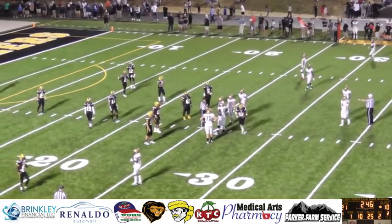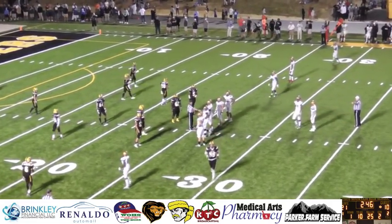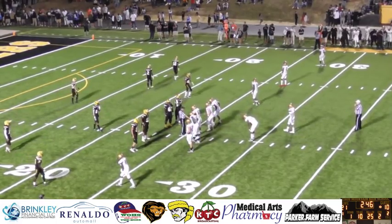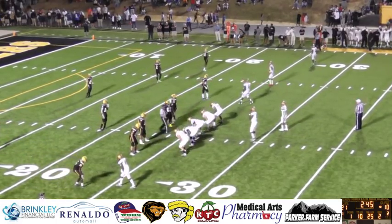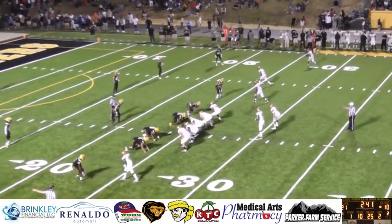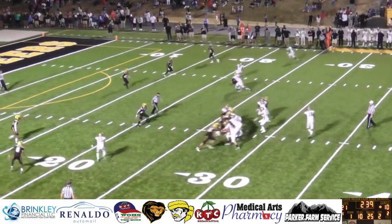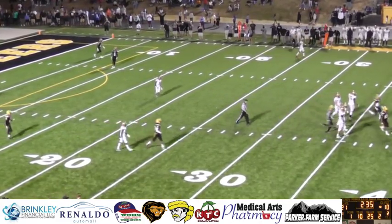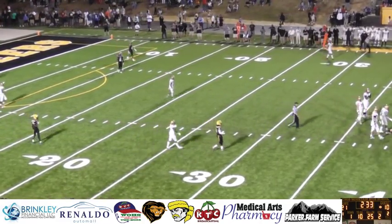I never saw a warning. And I'm not sure what happened there, but weird series of events, but it would have been what looked like a 4th and 1 for Shelby. Instead, 1st and 10 at the Kings Mountain 25. Best to throw. That may be a hold and a sack. Well, no holding call, but that's a big sack.